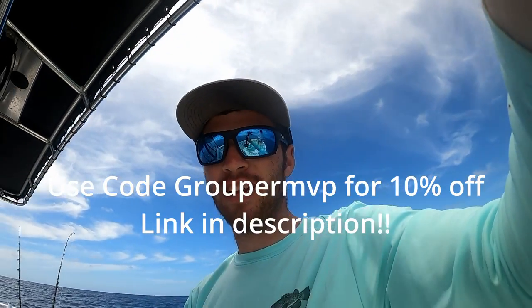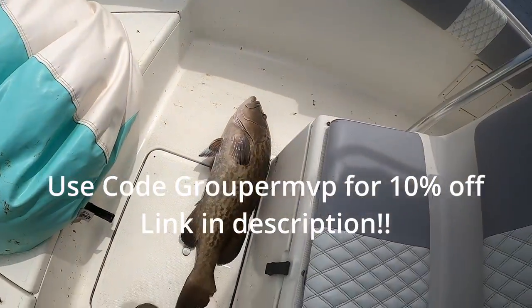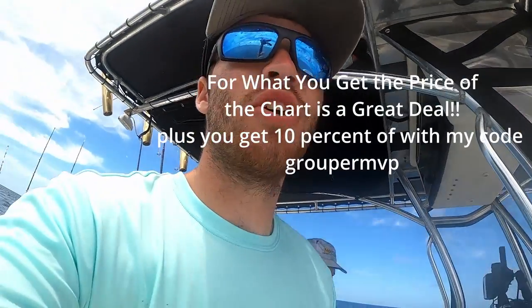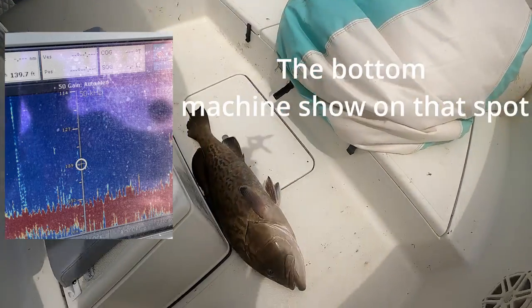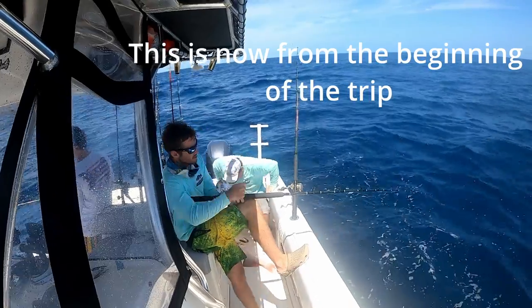All right, just to prove to you that we really are on a Strikelines hard bottom HD spot, first fish, gag. I'll show you the chip. There we are. This is on their chart. They have tons of spots all over the Gulf, which is very impressive. We are limited on gags now, so we aren't gonna be needing to fish here anymore, but we're gonna do some more research at these charts, find some more spots for next trip.